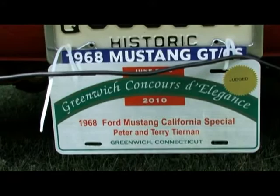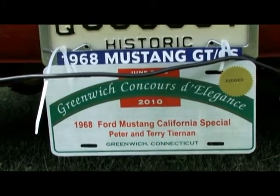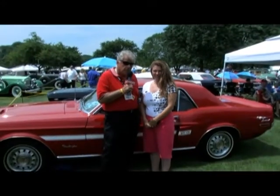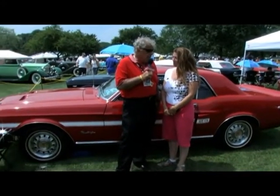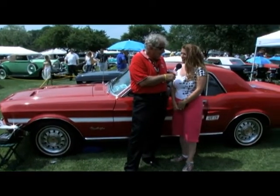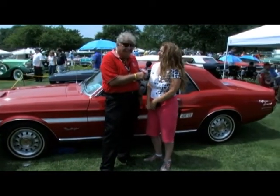Yes, we're about to interview Terry about this beautiful 68 California Special. Yes, we have Terry Terden here, who's with this absolutely gorgeous 1968 California Special Mustang. And I'll tell you, Terry, I don't know what's prettier, you or this car. Gee, thanks. Thank you very much. I think the car, though. Yeah? I'll take the car.